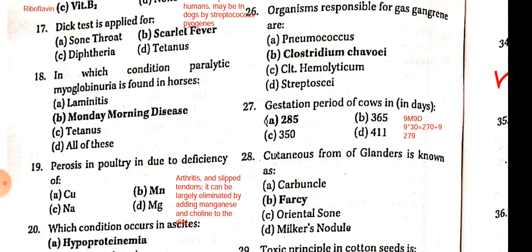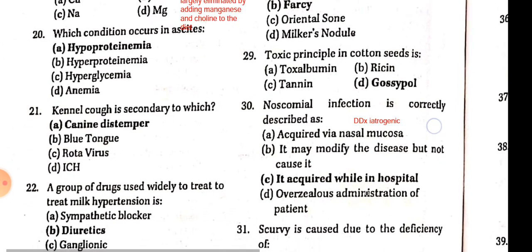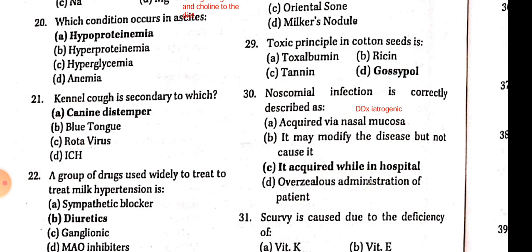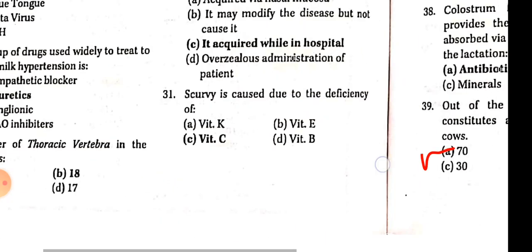Cutaneous form of glanders is known as farcy. Toxic principle in cottonseed is gossypol. Nosocomial infection is correctly described as acquired while in hospital. There are two terms, nosocomial and iatrogenic. Iatrogenic means by the fault of the physician or the practitioner, and nosocomial means the disease that is spread through the hospital. Scurvy is caused due to the deficiency of vitamin C.